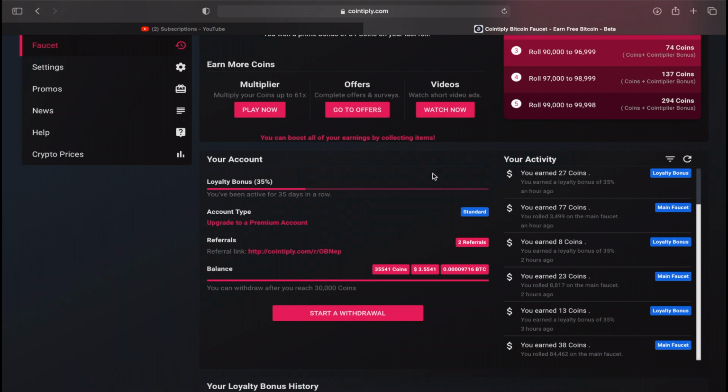And on top of that, guys, now look at this. I'm also going to be getting a loyalty bonus for coming back every single day and actually using the same website over and over again. Now look at this information right here. I'm already up to 35% more crypto that I get from the faucets every single time I claim this faucet, every hour or I think 30 minutes, guys.